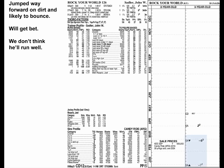Rock Your World ran okay winning 2 grass races, then jumped way forward on dirt. That race wasn't as good as it looked. He saved ground and didn't earn that big a figure. Horses that explode first-time dirt almost never immediately go forward again and usually bounce. As an undefeated Grade 1 winner, Rock Your World will get bet, and we do not think he will run well.